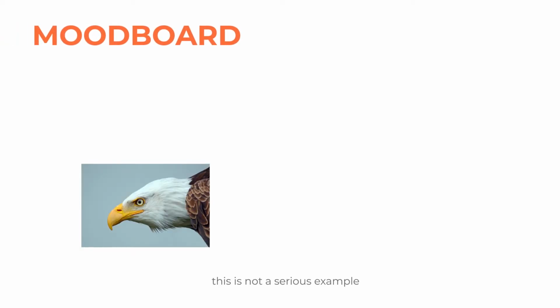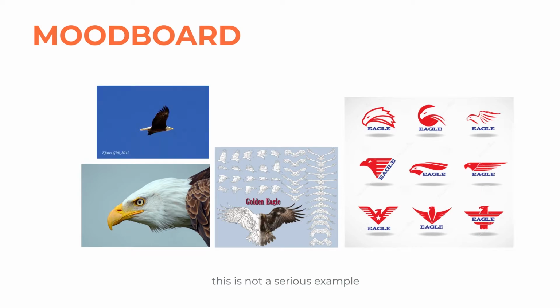My next step would be to create a really fast mood board to show it to the client because it's quick and reliable. I can change it anytime without any effort. It's effort-free. So it's a really quick way to know if your client and you are on the same page.